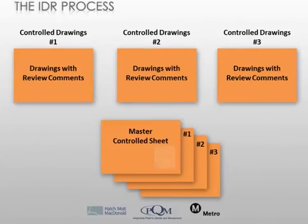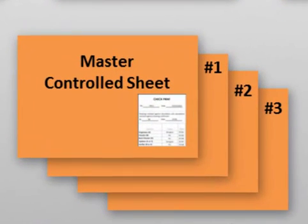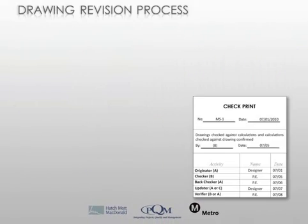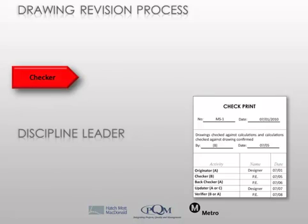The master controlled set will have the check print stamp applied to it, and all red lines will be made per the DQMP color code system. The discipline leader will consolidate, reconcile, and resolve the comments and transfer the resolution using the color code system. Staple the controlled sheets for sets 1, 2, and 3 to the master sheet and stamp each master sheet with the checklist stamp, number and date at the top of the check print stamp.